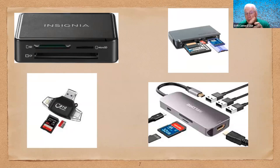Because what happens when you transfer information from your card to your computer, the length of time will vary with not the speed of the card, but the speed of the card reader. Also, in bird photography, usually we shoot in what's called raw files. They tend to be extremely large. Okay, so before going out buying something on the cheap, you're gonna get one that's gonna pretty much last for an extremely long time. There are no moving parts. I would research the card reader, okay?